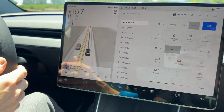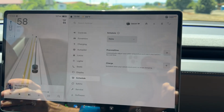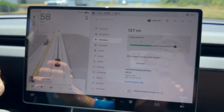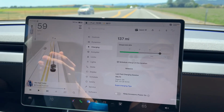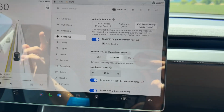Let's say every day you need your car to be warmed up or air conditioned and ready to go, or after work at a certain time, you can go to the schedule, you can activate specific things. For example, preconditioned cabin temperature, and on your charging, you can set it to the max charge that you want. And we all know, if you're familiar with batteries, you can limit the amount of charge. Going to 100% can be hard on the battery, so a lot of people like to set this at 80 or 90%. And then of course we have the autopilot, full supervised driving.